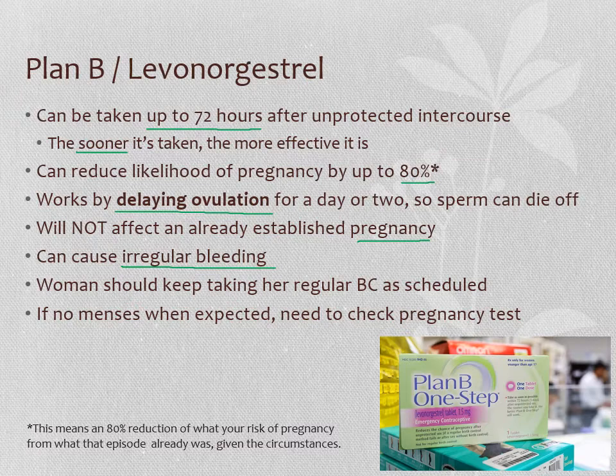And then if you don't get a period when you were supposed to get a period, you should check a pregnancy test, right? This is not a 100% prevention of pregnancy. But it can be very highly effective in significantly reducing your risk of pregnancy after an episode of unprotected intercourse.